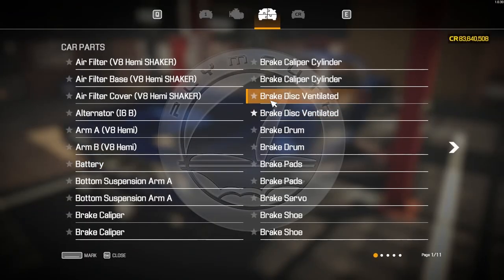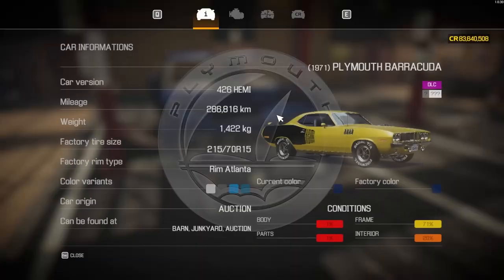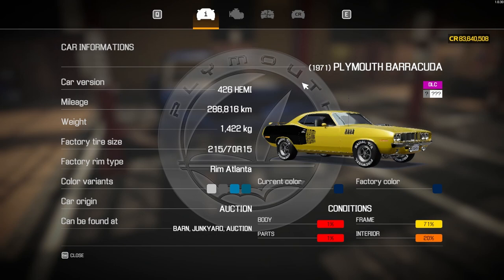Is that everything? That's not the screen I want. Well, it kind of is. There is nothing showing up on there. So that is everything down to 1%. That is what we like to see. Now, the frame is at 71%. I always close that screen and then need it anyway.